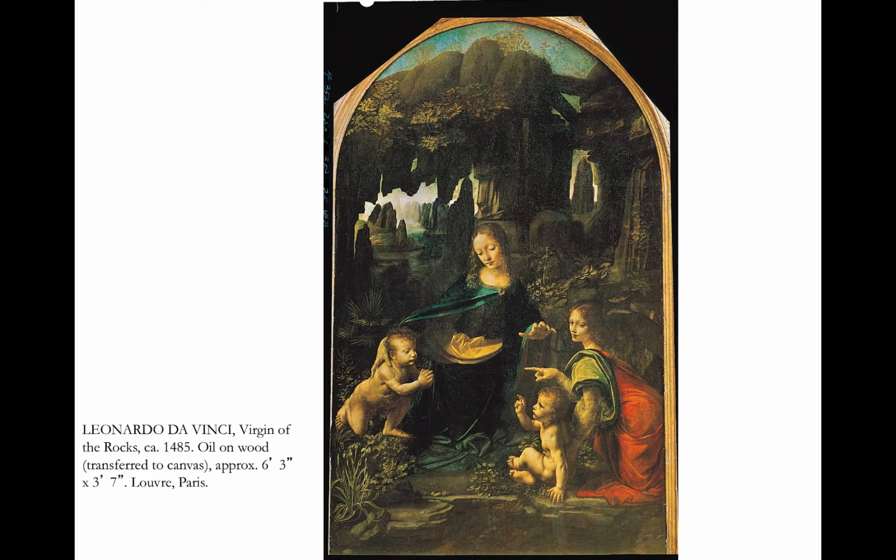Leonardo is a very interesting artist. He's not just an artist, he's a scientist, he's a genius in his own right. This is an age where we see individuals and artists who are out of the ordinary. They have other interests, and Leonardo is one of them. He makes tons of sketchbooks and notebooks. We have a lot of information on him because of that.